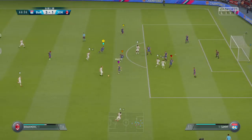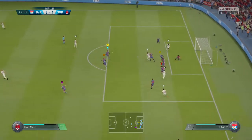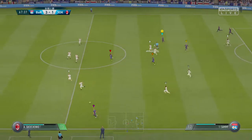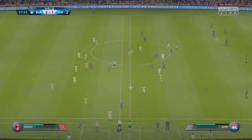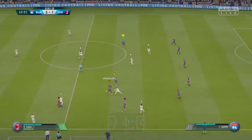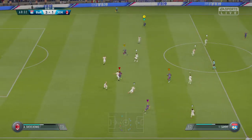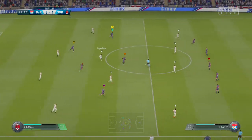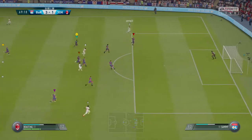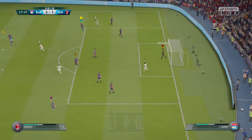Boateng. Very sharp reaction save from close in. Out for a throw and over the touchline. Marcelson saw the pass coming and got there first. It's Messi. An incisive pass. Far too close across to the keeper.